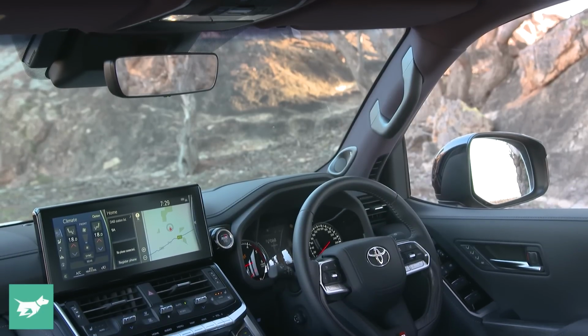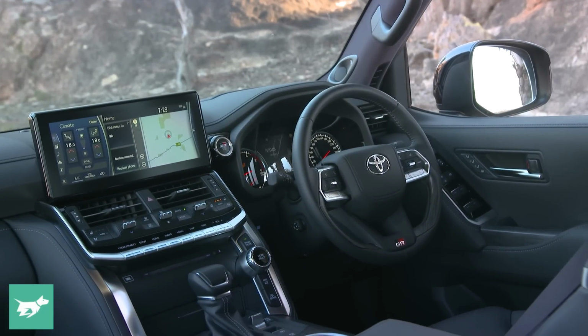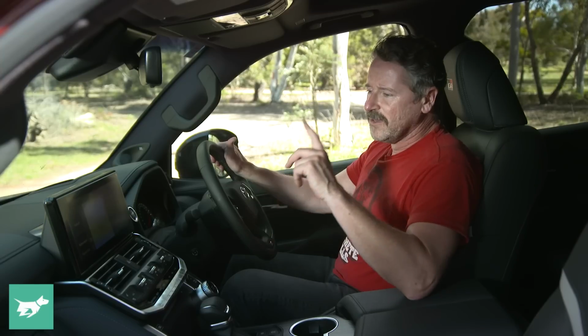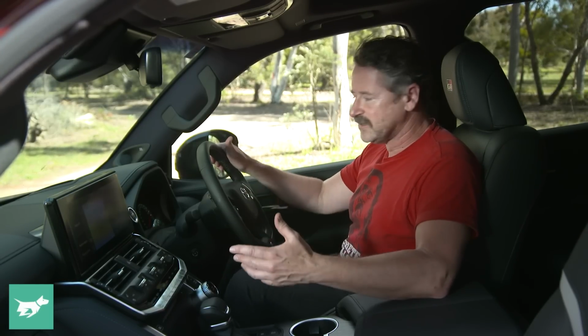The center thing in the dashboard though is this 12.3-inch screen that is in everything from the VX up, so VX, Sahara, GR Sport and Sahara ZX. Now the VX one that I drove earlier only has a 10-speaker Pioneer stereo, and that is still really, really good.